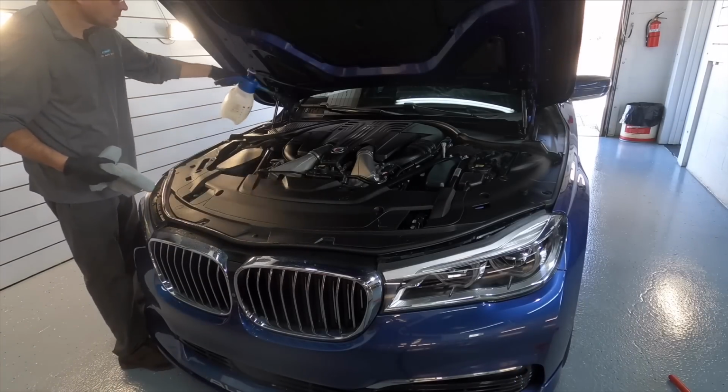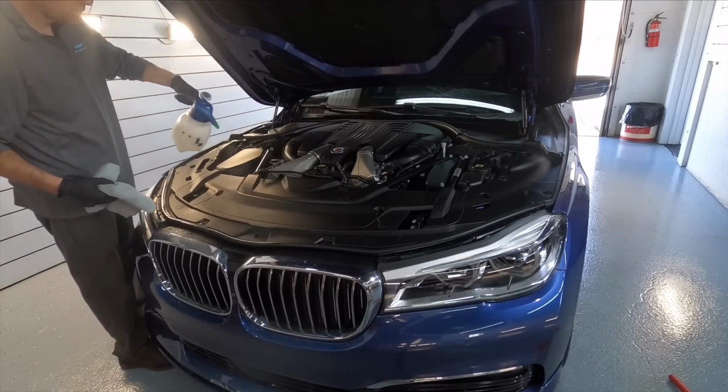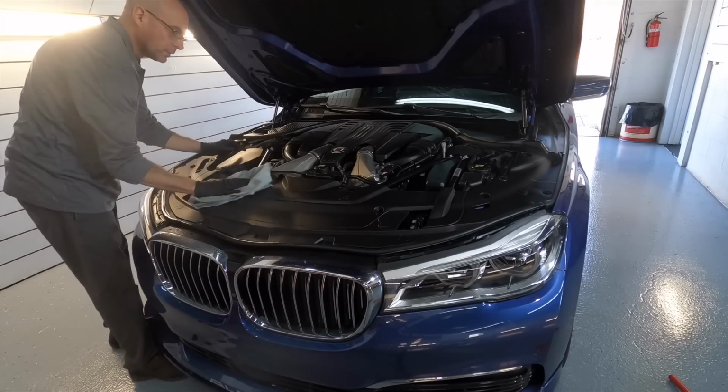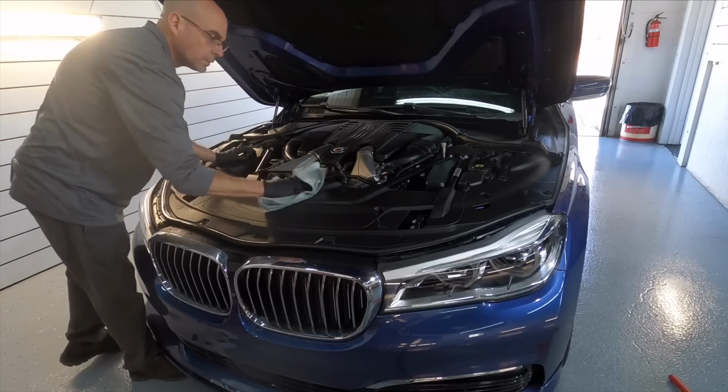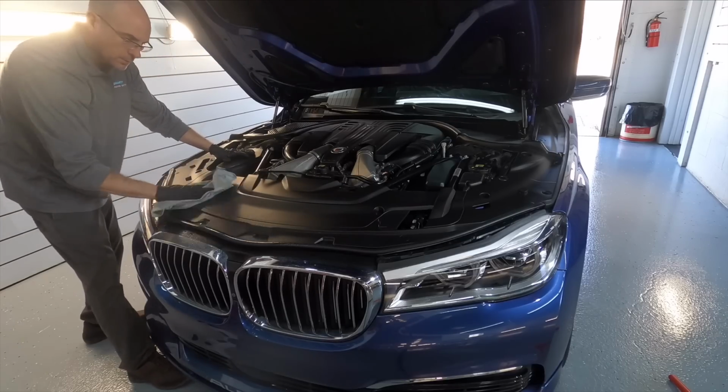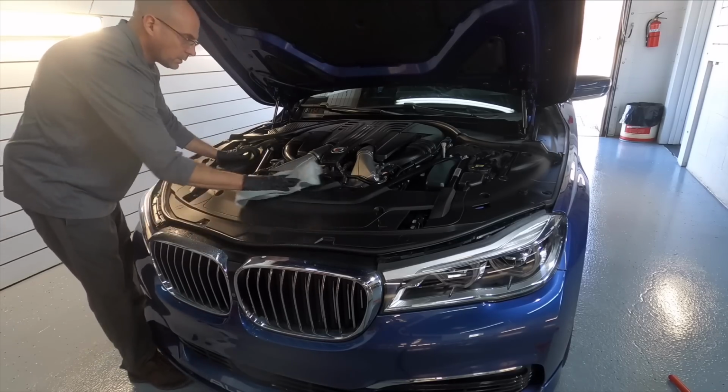Very rarely will I get the pressure washer out. If I do, it's going to be the Kraus and Becker that has just very little moisture to it, but more pressure than anything else. This will be just enough to clean up the engine bay compartment. We're going to dress it, and we're going to move on.